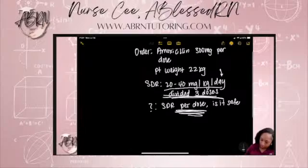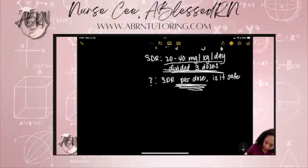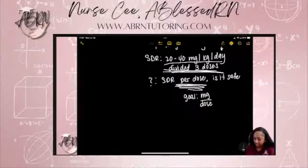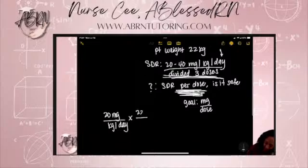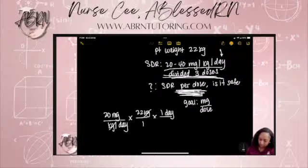You can't give all of that medicine at one time, okay? So what our problem is going to look like for the safe dose part, we want to know how many milligrams per dose, because it's asking the safe dose range per dose, not for the whole day, but per one dose. So we'll do 20 milligrams per kilogram per day times your weight, which is 22 kilograms. It will put it over 1 because it's by itself. And then we have milligrams per day. We need milligrams per dose, right? So it tells us that we have 3 doses in 1 day. So in 1 day, we give 3 different doses. So now days cross out and you have milligram per dose. You see how we did that?